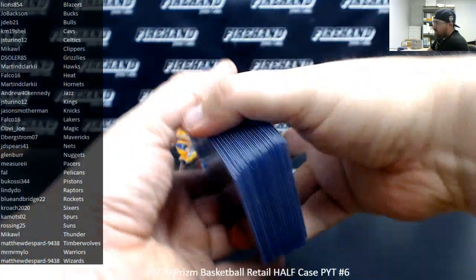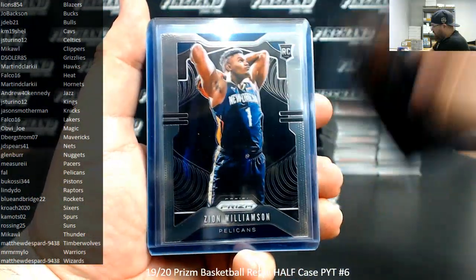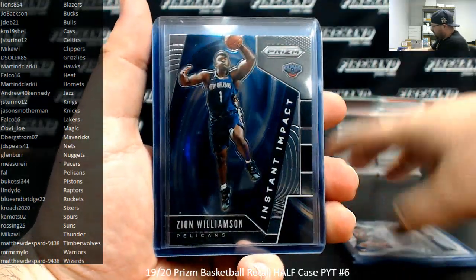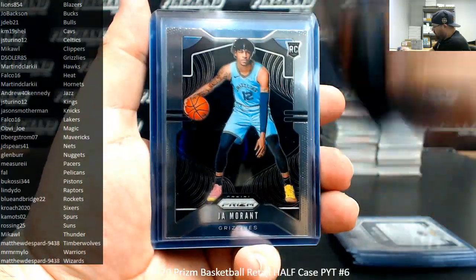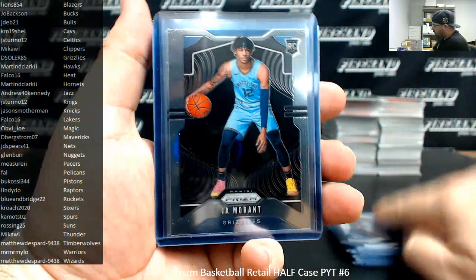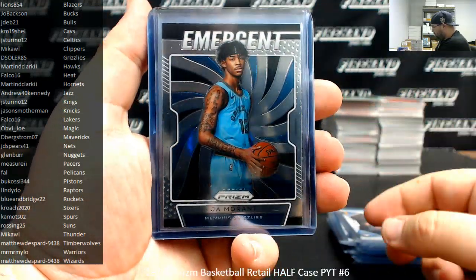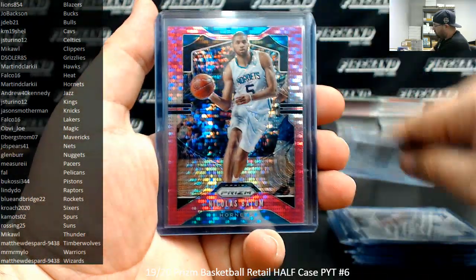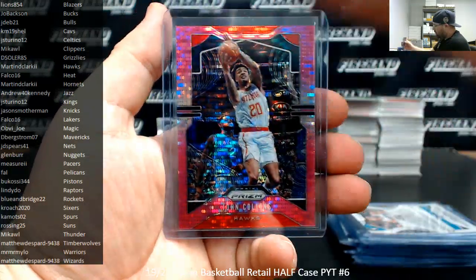All right, Zion counts. Base rookies of Zion: 1, 2, 3, 4 base rookies of Zion. A couple of instant impacts. Ja Morant: 1, 2, 3, 4, 5, 6. 6 base rookies. An emergent insert. Instant impact and instant impact silver. Pink pulsars number to 42. Nicolas Batum. Willie Cauley-Stein, John Collins.